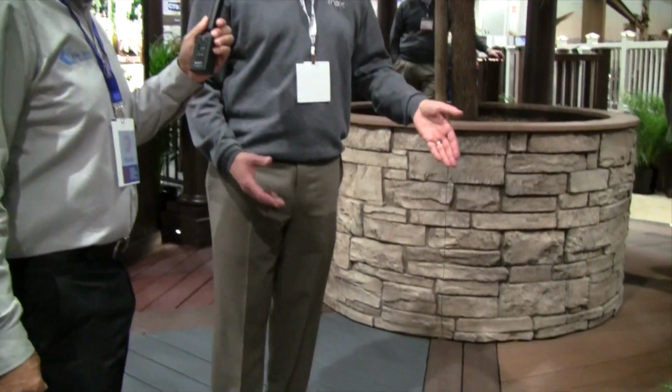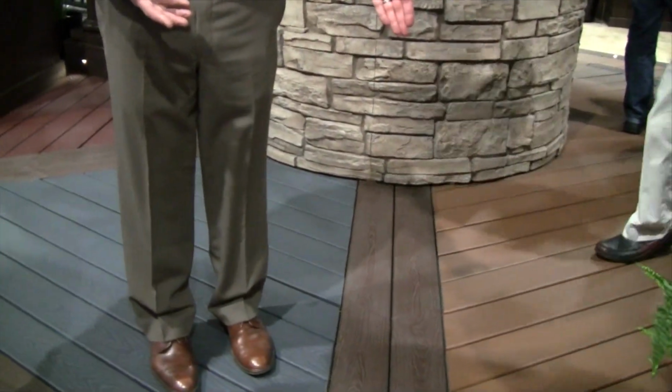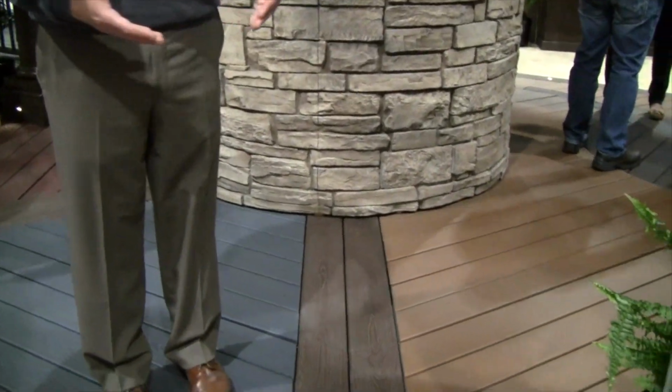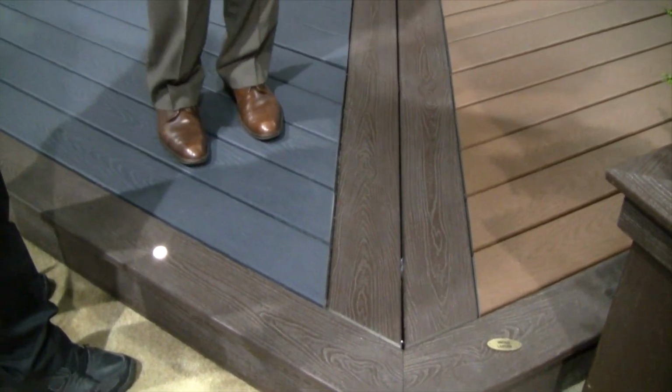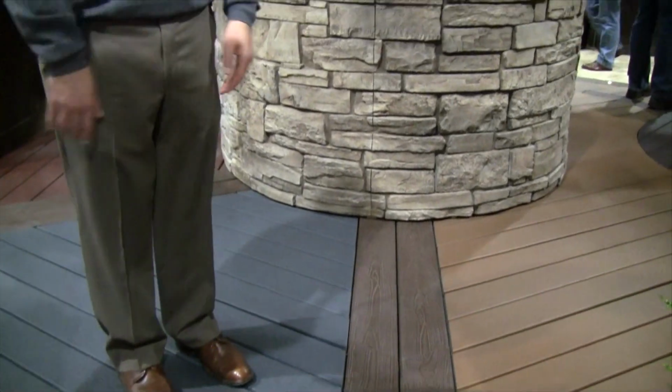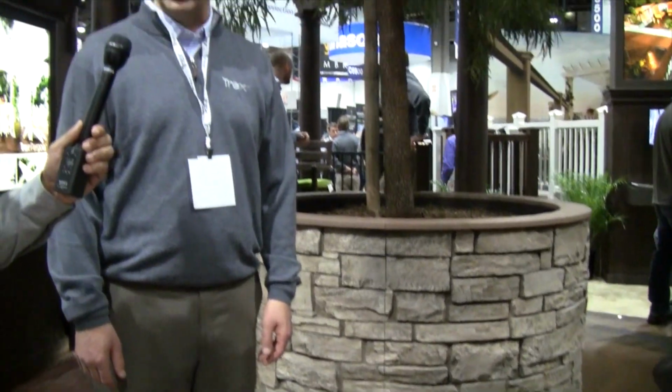One of the other aspects we wanted to attack this year was providing a deck and rail system to each distinct consumer base. With the addition of Trex Select decking, and we'll talk about railing in a little bit, we now have an entry price point system for a capped composite decking product. This replicates our Accents colors in Saddle, Woodland Brown, Madeira, and Winchester Gray, and we expect it to be a really big seller for us in 2013.